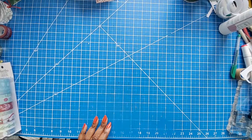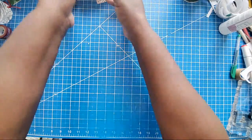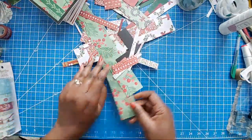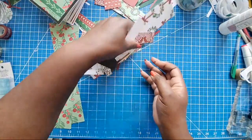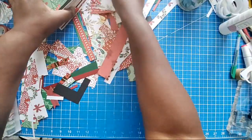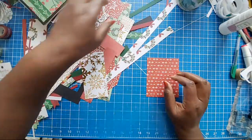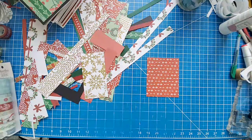Okay, y'all, so I thought it would be fun to stamp some stuff out on all these little scraps that I have. Look at this, y'all. I'm still working through some of these little scraps here. Do y'all see this? That's pretty good size right there. Let's see what we got here. So let's see what y'all are saying.